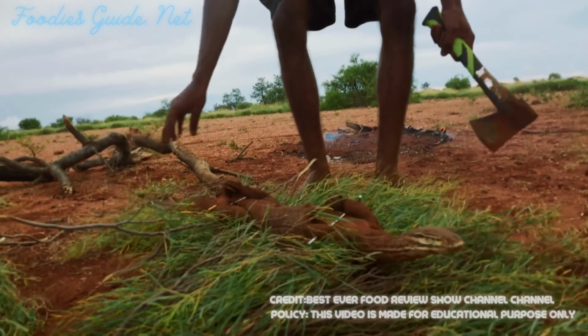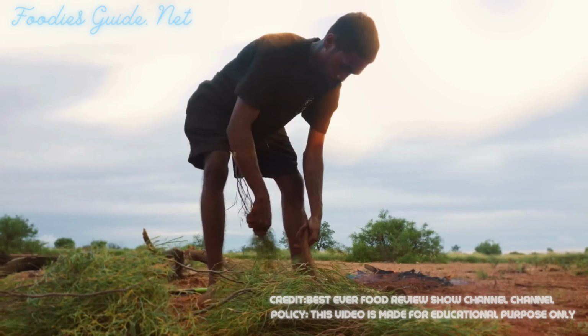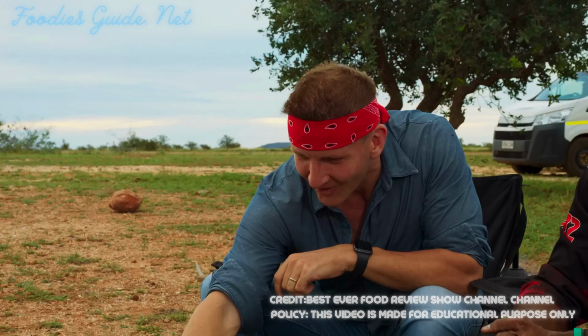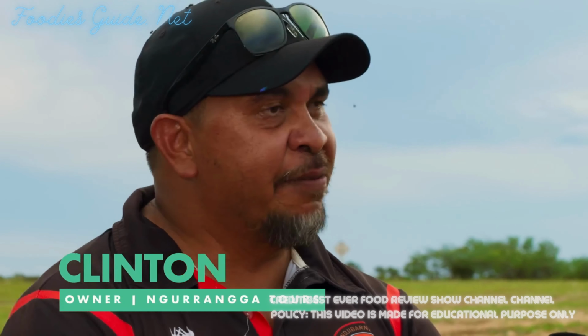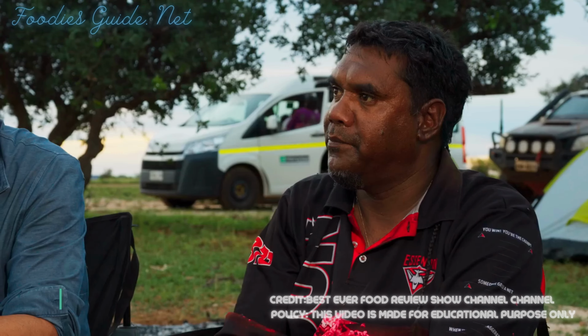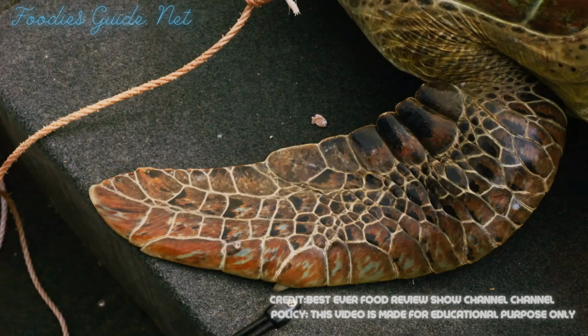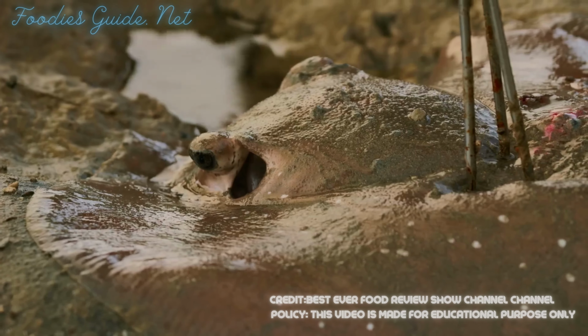Once cooked, the goanna is laid on a bed of wattle leaves to cool down while any dirt is wiped away. I like there's like two Allen keys right here holding the legs back. That's what you call innovation. Joining our meal, Clint and Jaden, both with Aboriginal roots. While we're here in Western Australia, Clint will be guiding us through a myriad of off-the-beaten-track food experiences.